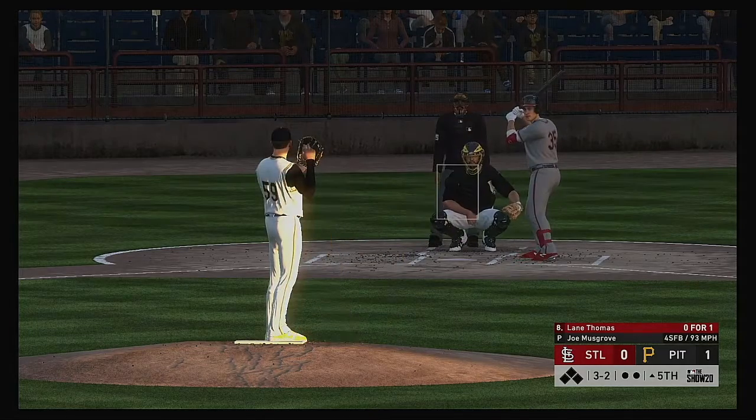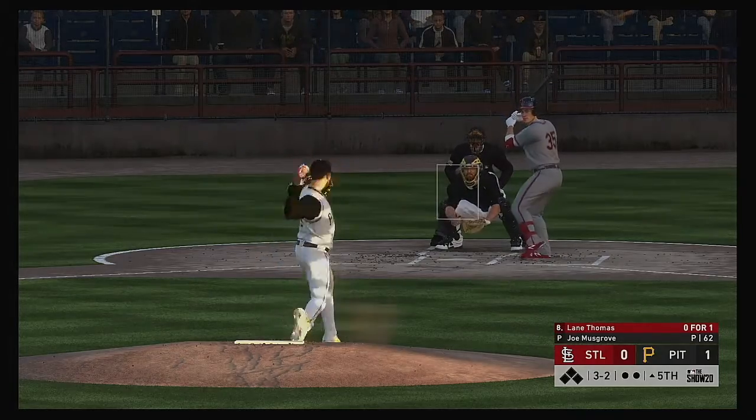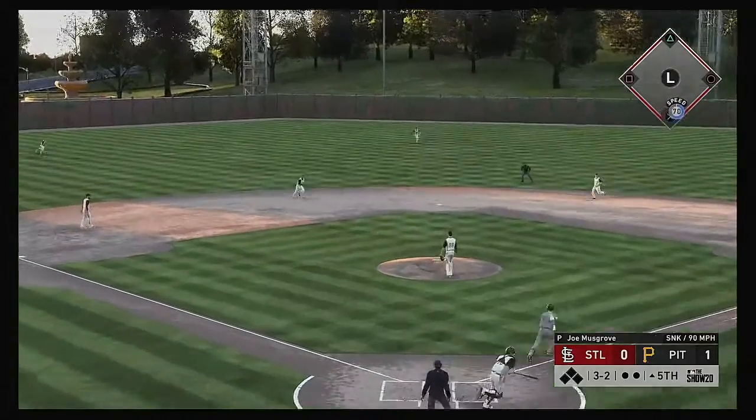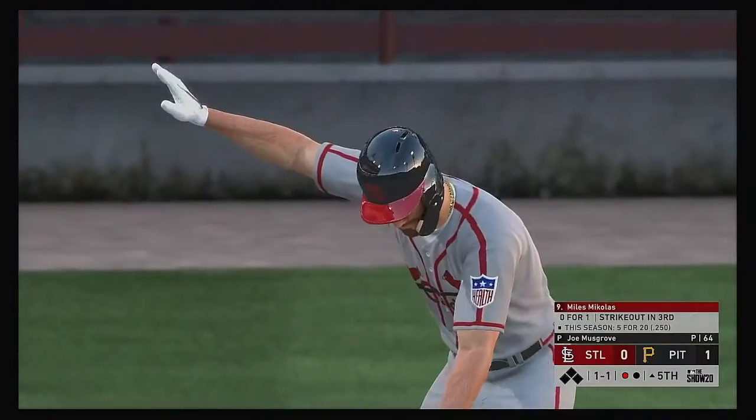A full count, 3 balls and 2 strikes. You can bet they'd love ball four here. That gives the pitcher on deck an obvious bunt situation to move the runner into scoring position. And the fifth inning will start with a ground out, one away.